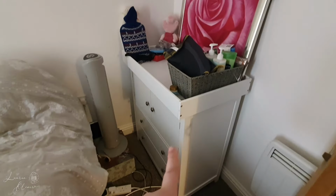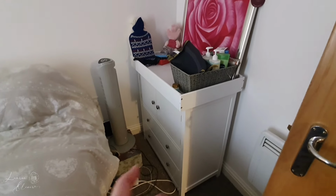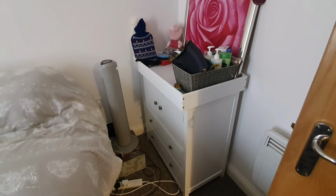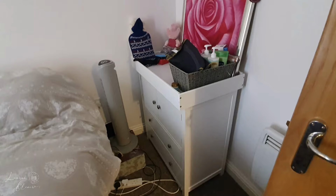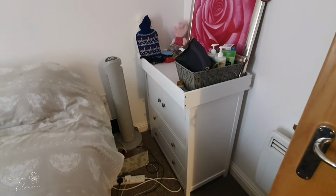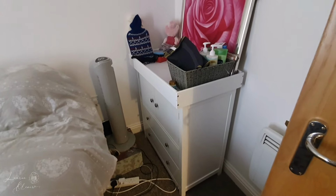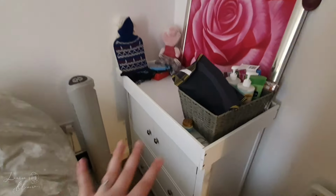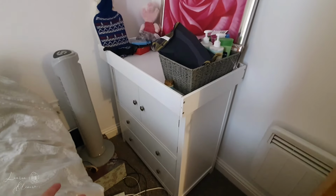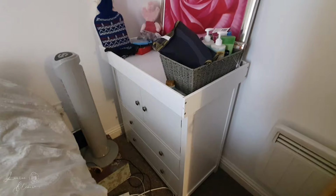But this here was a baby changing unit that we got a while ago when we were trying for a baby. We got it super cheap in a charity shop, so we decided to just grab it. And then obviously all that stuff ended up happening, so we didn't end up having a baby, which I will link a video explaining that here. But we basically decided we needed the storage, so Josh built it. He spent like 5 or 6 hours building it, which was great.